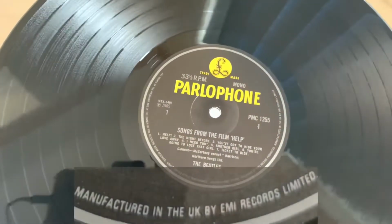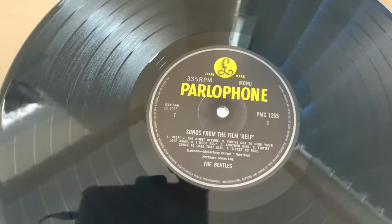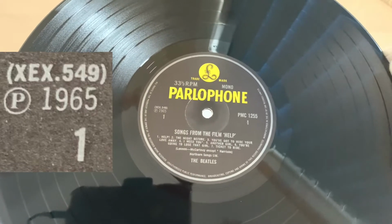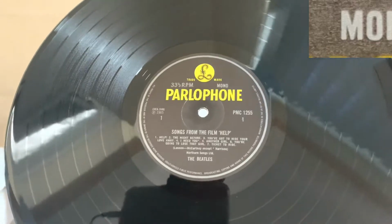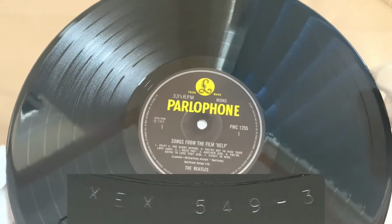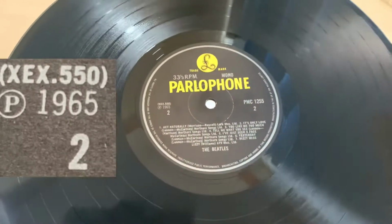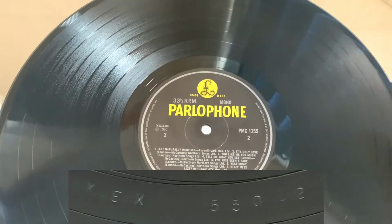It's got the manufactured in the UK by EMI Records Limited still on the label, with the P1965 with the matrix number above, and the mono indicator above the Parlophone there. And the matrix number on side 1 is XEX 549-3, and on side 2 it's XEX 550-2.